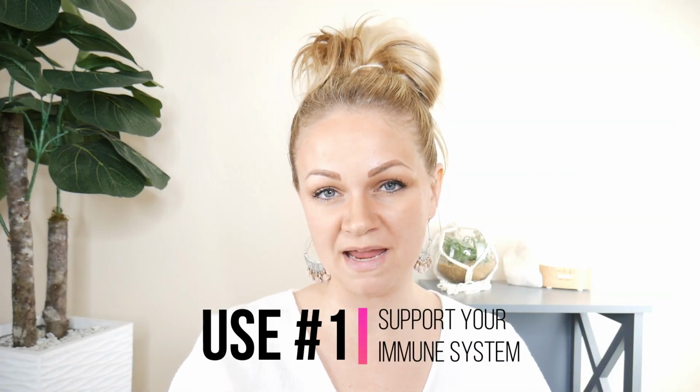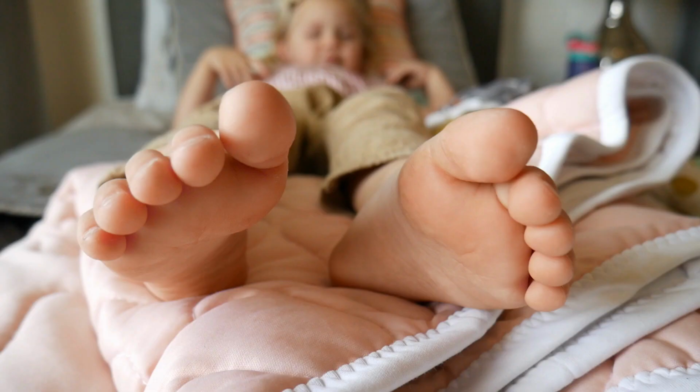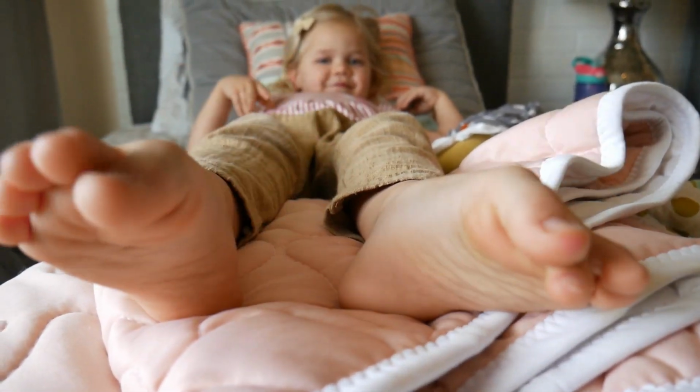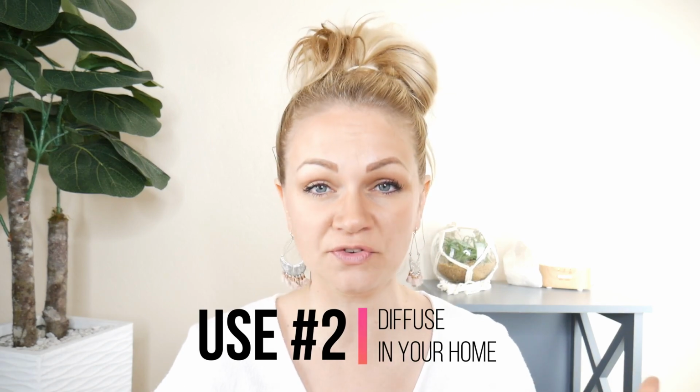Because this blend is made to enhance a healthy immune system, we use this at home, a few drops with some fractionated coconut oil massaged into the bottoms of the feet and up the spine to help with a healthy immune response. I also love to diffuse this blend in a diffuser.